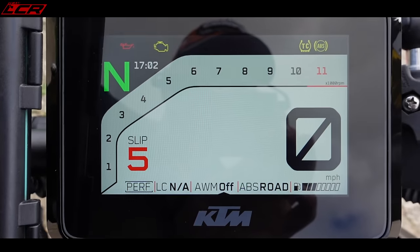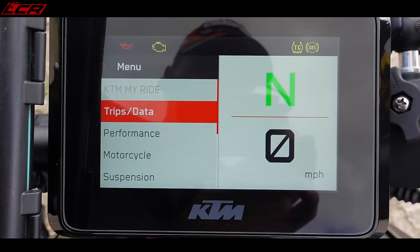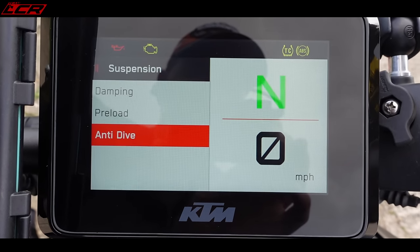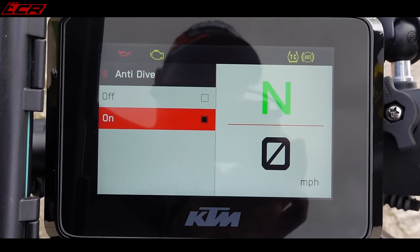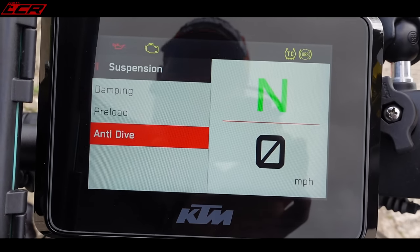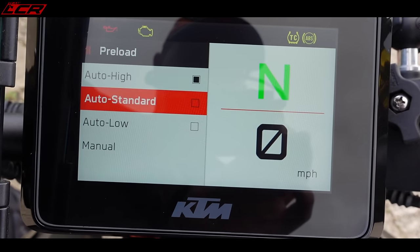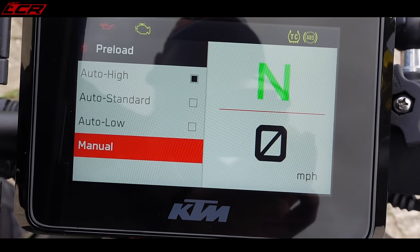Absolutely beautiful. I'm going to go into some of the settings of the screen because this has got all the suspension adjustment on this one, it's worth just covering it. One thing you can do on this one is it's got the anti-dive, like the Super Adventure, to cut down on dive from the front, which works very well. Preload, you can manually set how much rear preload you want. I just have it on auto high because I'm a bit of a fatty.